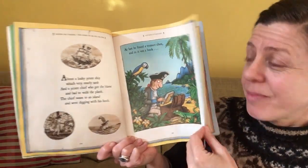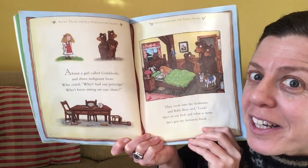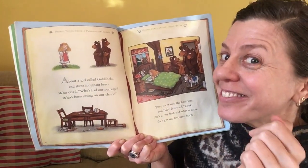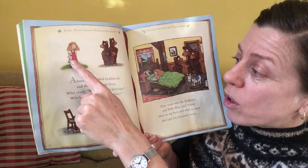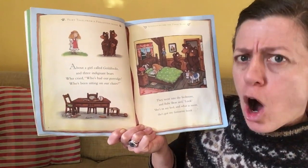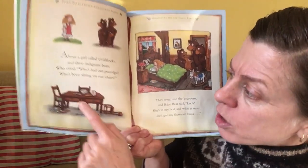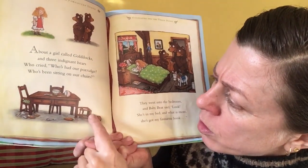About... What's it about? Do you recognise that? 3 bears and a little girl. Do you know this story? I bet you do. About a girl called Goldilocks and 3 indignant bears who cried, "Who's had our porridge? Who's been sitting on our chairs?" Look there. She's eaten the porridge and knocked over the bowl and knocked over the chair.